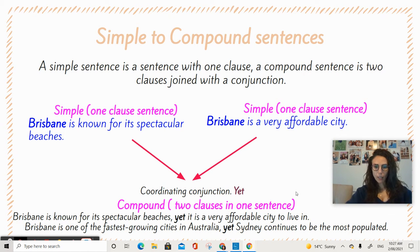Now, as I discussed earlier, yet means an opposite of a positive to a negative, or a negative to a positive. So, for example, it has spectacular beaches, and even though it's got these spectacular beaches, it is very affordable, unlike a city like Sydney. Here's another example. Brisbane is one of the fastest growing cities in Australia, yet Sydney continues to be the most populated. Now, when I say positive and negative, it doesn't mean that the statement is a negative. For example, Brisbane having spectacular beaches or affordable cities or being a fast growing city, it just means that the ideas do not necessarily coincide with each other.